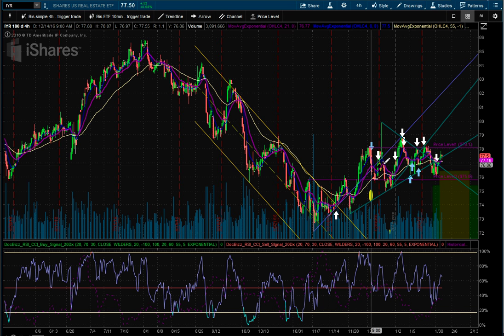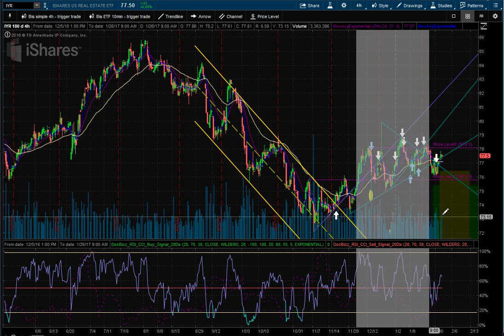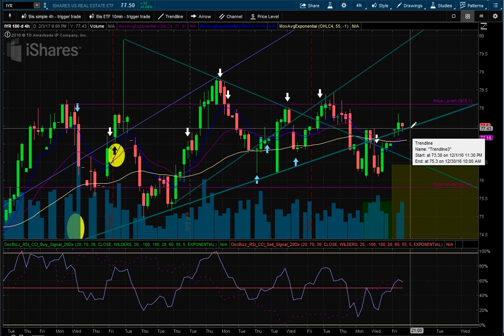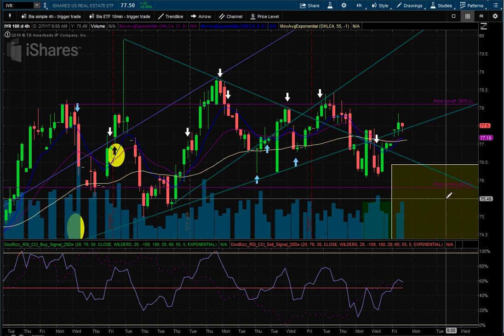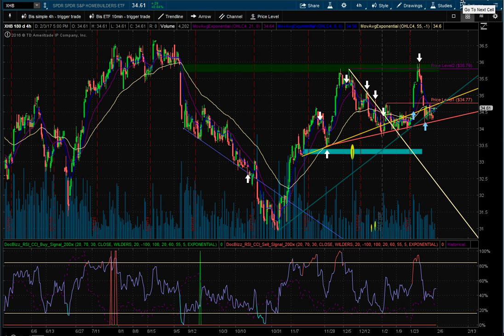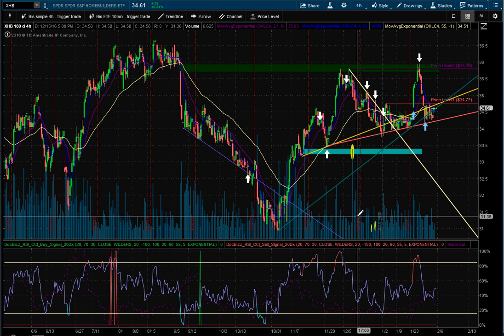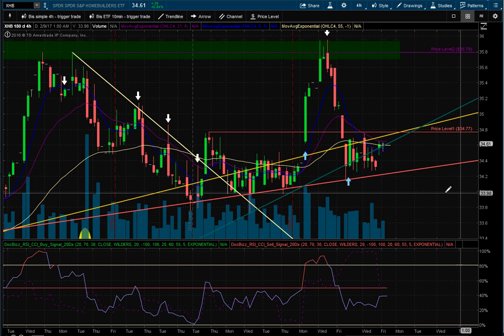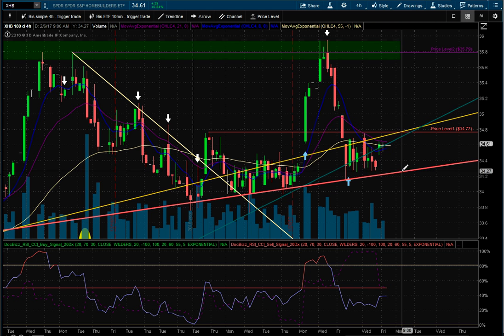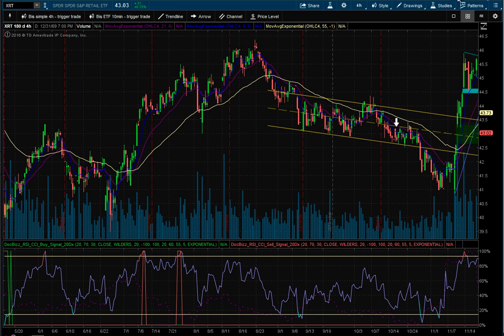Here is real estate, trading sideways for a while, and they were up by 0.5%. It just broke. In the afternoon session they came down a little bit. Here's my option strategy here. Here are home builders, and they were up 0.75%, 0.84%. Kind of trading sideways, consolidating, staying above this trend line, so still remaining bullish.